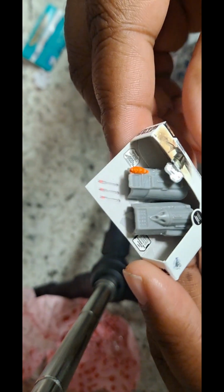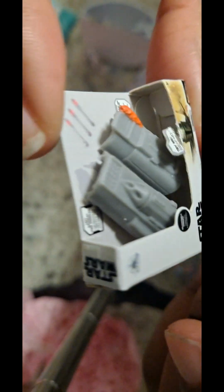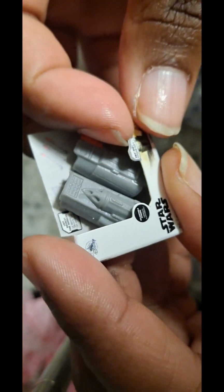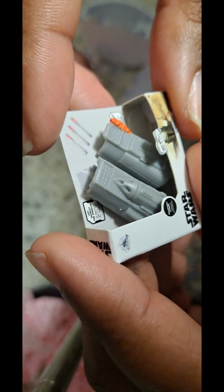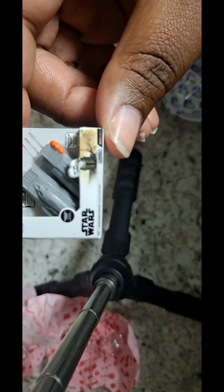Oh, Star Wars. Now, I am not a Star Wars fan, but this looks cool. So, oh, I might have to take this off screen so I can read what it is. Or I might have to ask my partner. Oh, no! Did I do that or did it come like that? Oh, no. I don't know how to fix that. Let me ask my partner what this is.